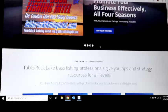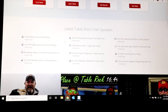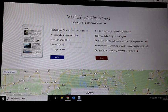Here we are on the home page. Scroll down. The first thing you're going to see is latest Table Rock updates. This is anything that is new, and it'll also show you what day. So this was 2 days ago. That was actually yesterday, and so was that. But anyway, it'll show you the newest stuff that is on the site as we put it on there. Then if you want to look at just articles or just news, here's our list of all the different articles that are on there. That gives you the top 5 that we've got right now, but there's a ton more.